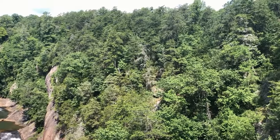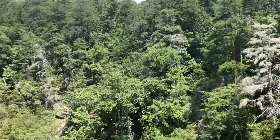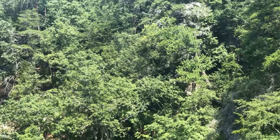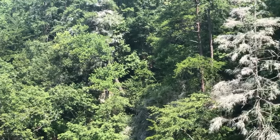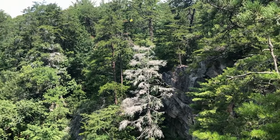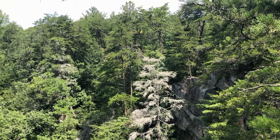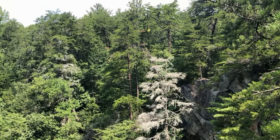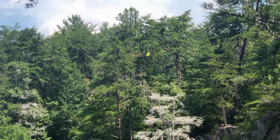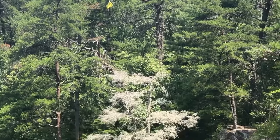As we pan around the upper part here on the Tallulah Gorge, you will notice several dead or dying trees in the background. Those are hemlocks. Unfortunately, a few years back, a type of aphid came in and has attacked our hemlocks. We do have a way of preventing this. Unfortunately, it is expensive and you have to treat the trees every 2 to 3 years with a chemical that you inject into the trees. Unfortunately, as you see off in the distance there, many of our hemlocks are dying or are dead.